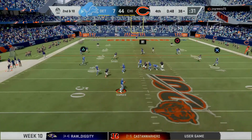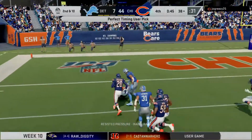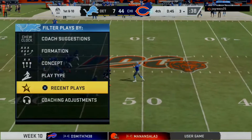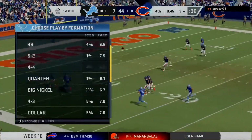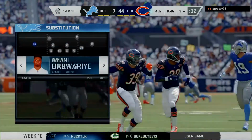Throwing again, Stafford. Now a desperation throw, deep, and that is intercepted by the all-pro safety, Eddie Jackson. All smiles and high fives on that defensive sideline. That interception will cap off what was truly a tremendous performance.